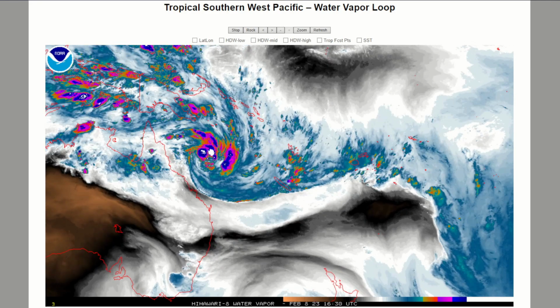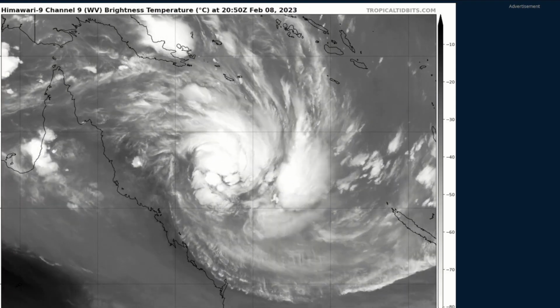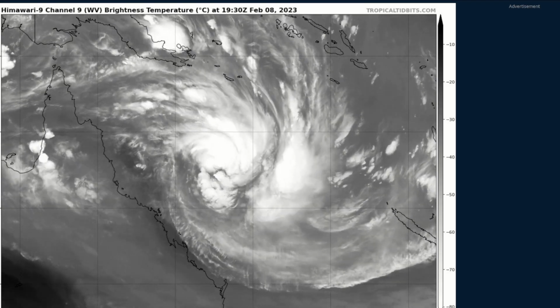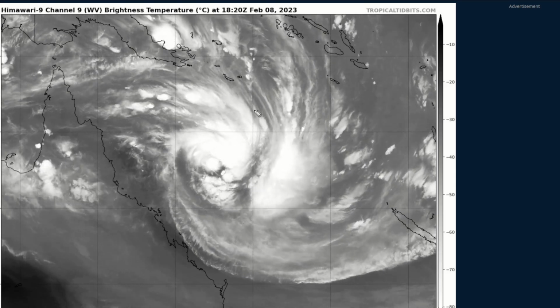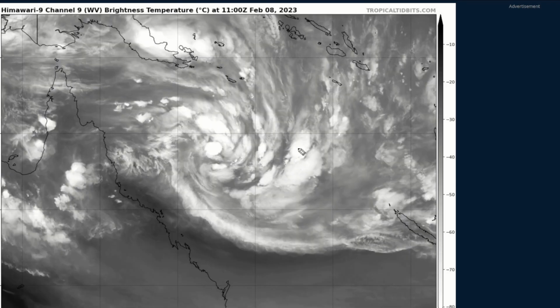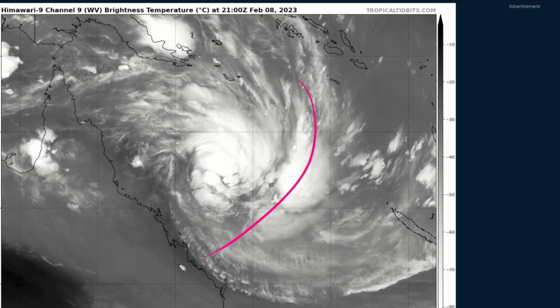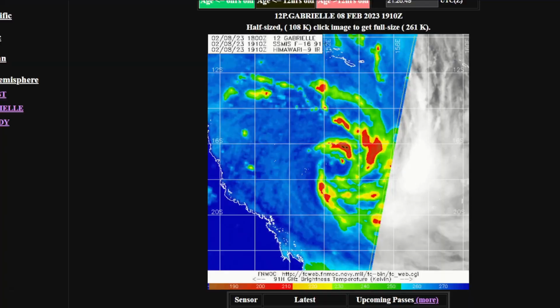So let's go to the up-close view of Gabrielle, and comparing to Freddy, this system does look a lot healthier, but it also looks a lot bigger, and that's what we've advertised over the past several days. But something I want to point out with all the convection around the system, we have lots of banding type features around that center, and this is better seen in the microwave pass that we got earlier today.